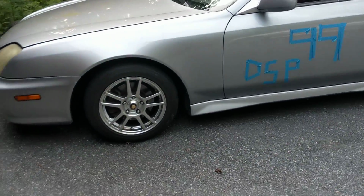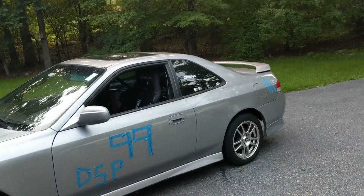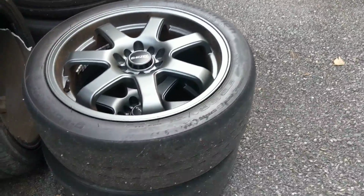And I don't think I'll be using these wheels and tires for the race. Well, first of all, I can't actually fit them back there. And second, if it rains, and I think it might rain this weekend during the race, if I'm wearing these, I'm just going to go right off the track.